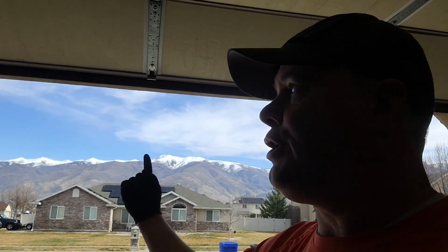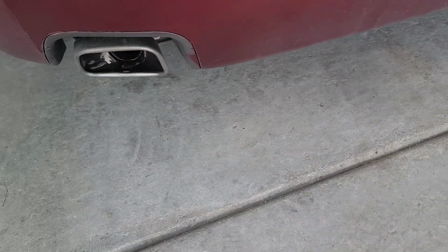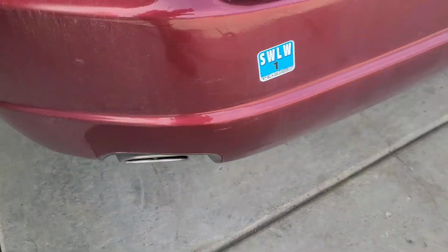Safety tip while you're working on your car: if you have to run the engine, make sure your garage door is open so that you don't die, because you don't want the fumes coming out of there to be trapped in the garage with you, because then you won't be able to breathe and you will die, and that won't be fun. So make sure you leave the garage door open so you have plenty of ventilation.